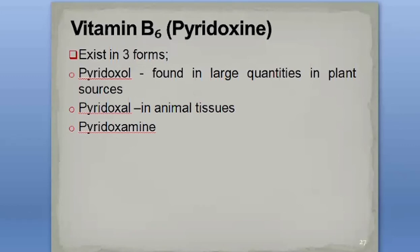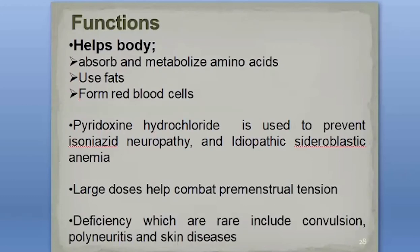Okay, what are the functions of B6? It helps the body to absorb and metabolize amino acids. And when we talk about amino acids, we're talking about healthy protein and a healthy body. It also helps the use of fats and also the formation of red blood cells.